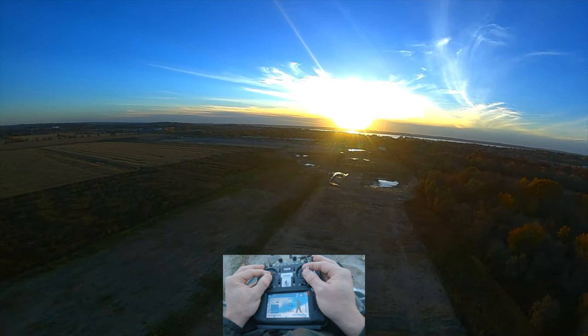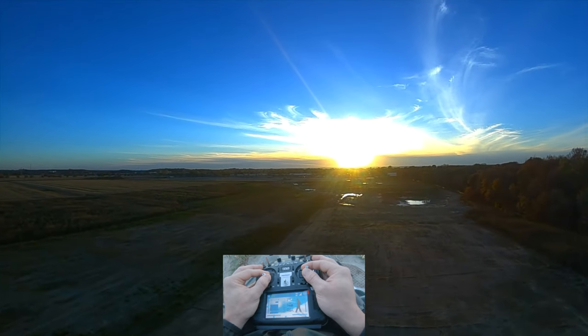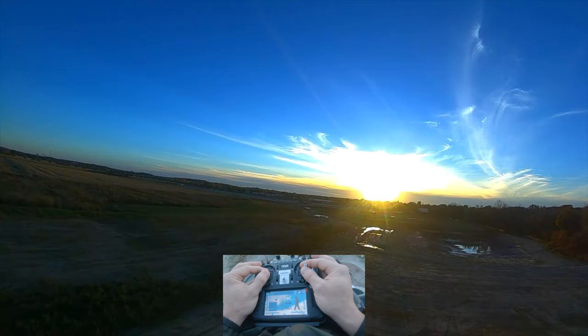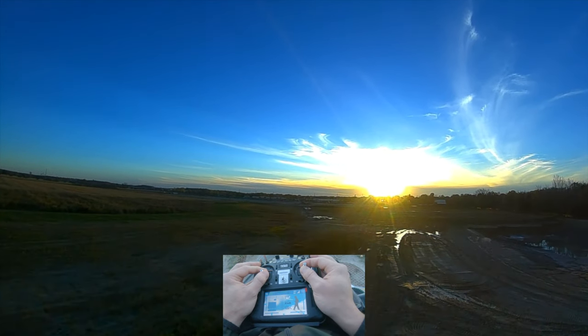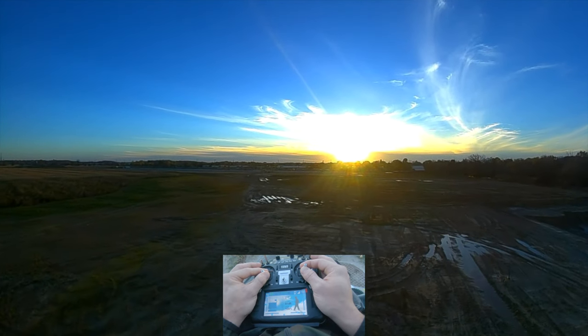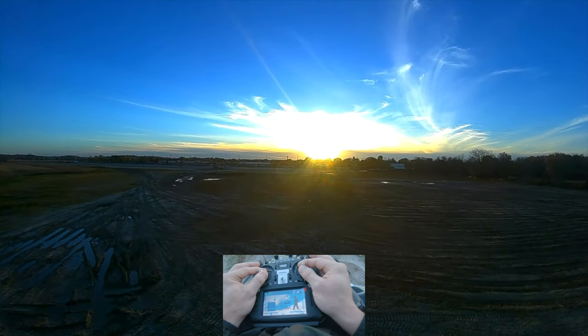All right, I'm gonna play it safe. I have more batteries than I do daylight, so we're gonna head back, load up on another 850 milliamp hour pack, and then head back out. Probably get another one or two flights before the sun gets low enough and it stops providing the beautiful light that it does.